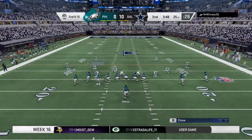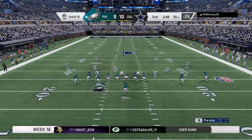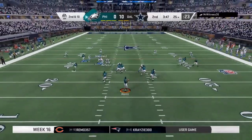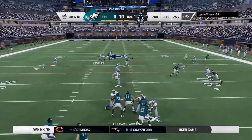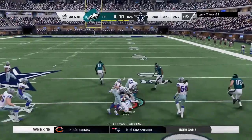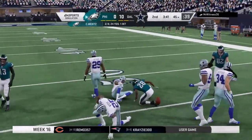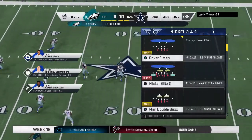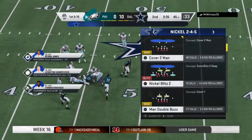An incomplete pass leads to 2nd and 10 from the 25. Let's go, D. It's going to be a long day. Here's Wentz to throw. Gets this to his running back, Tariq Cohen. And they'll get it all the way up about 5 yards shy of midfield. That one a gain of 20 and a first down.